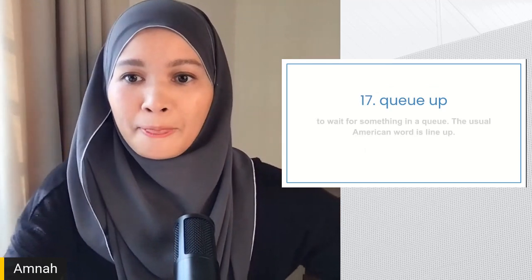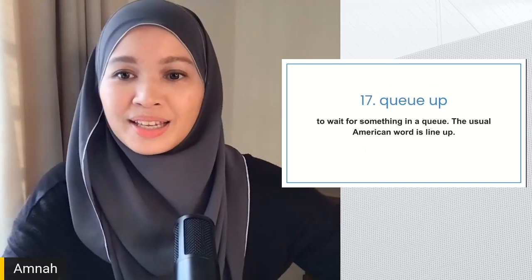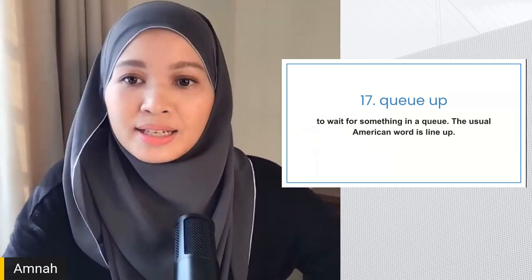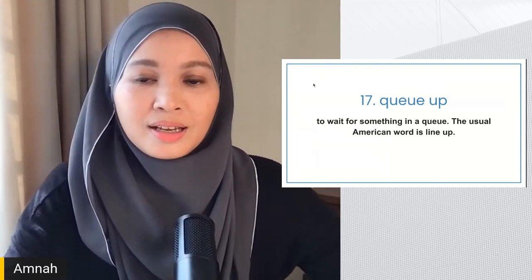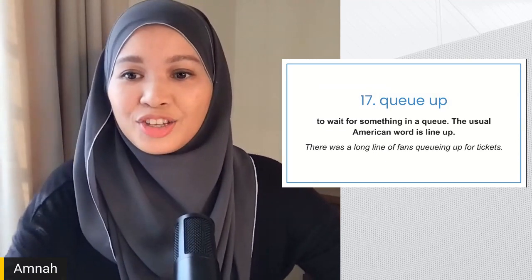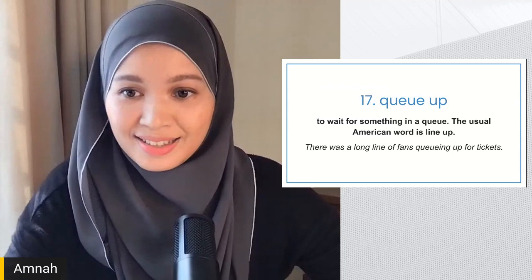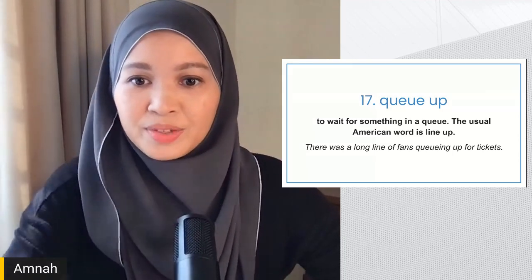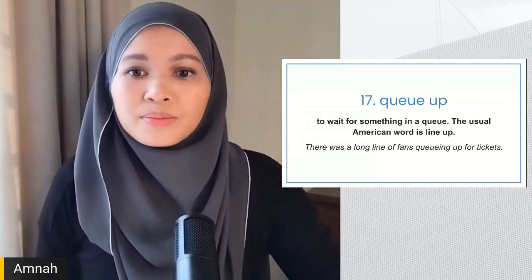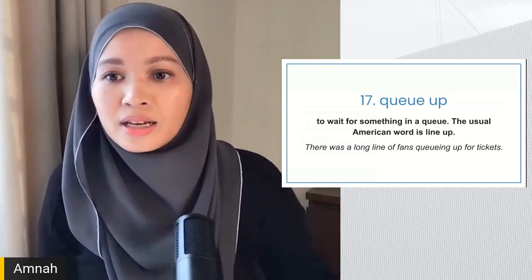Queue up. To wait for something in a queue. The usual American word is line up. There was a long line of fans queuing up for tickets. In American, they would say line up. So there was a long line of fans lining up for tickets.